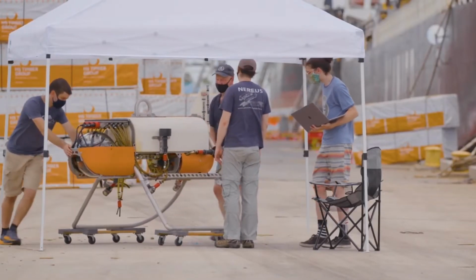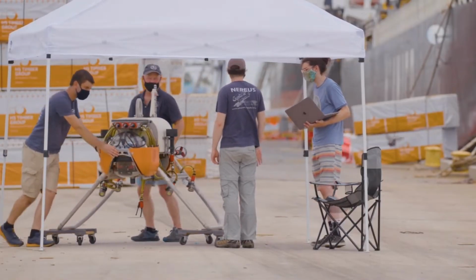And we need to think about what ocean exploration looks like 5 years from now. Maybe not next year, maybe not on this cruise, but down the line, we're working towards those goals. The constant forward moving of technology is really important to the science. I mean, innovation is how we move forward.